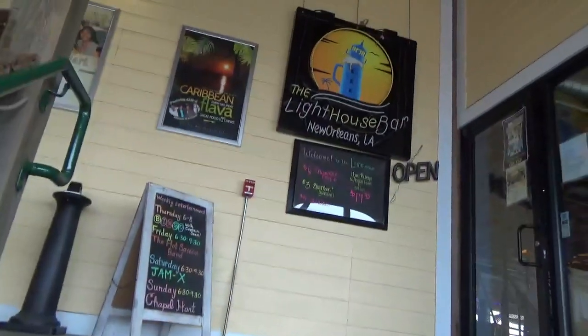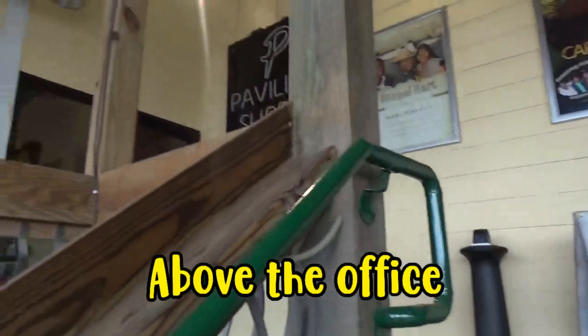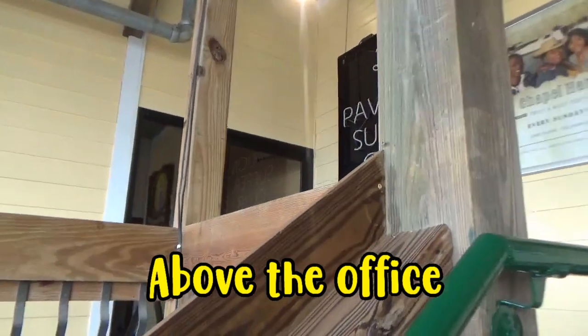We had a blast. Coming up the stairs at the pavilion, you go to the right to the restaurant and bar. And you go to the left for the pavilion where the movie is.